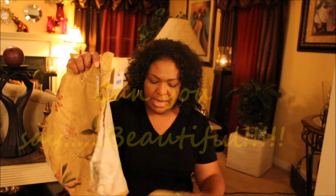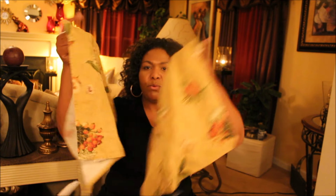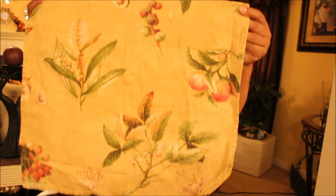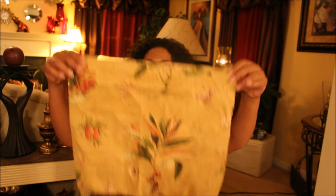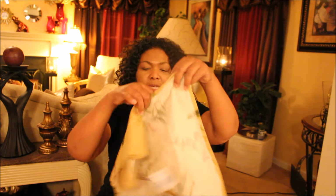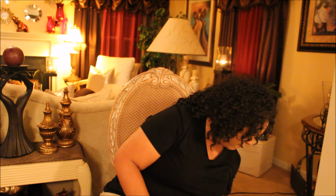I have the perfect tablescape that I'm going to use this for. Oh, here it is, it's 4. But I thought the pattern was just beautiful. And it's a good quality napkin. It's not a flimsy napkin. And that's why I enjoy picking these up from the Goodwill. So yes, I did get 4 of these.